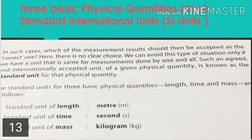In this way, it came to our knowledge that for the three basic physical quantities, there are some fixed units of measurement that are known as standard international units, also known as SI units. So, what is the standard unit of length? That is meter, which is denoted by small m. The standard unit of time is second, denoted by s, and the standard unit of mass is kilogram, denoted by kg.